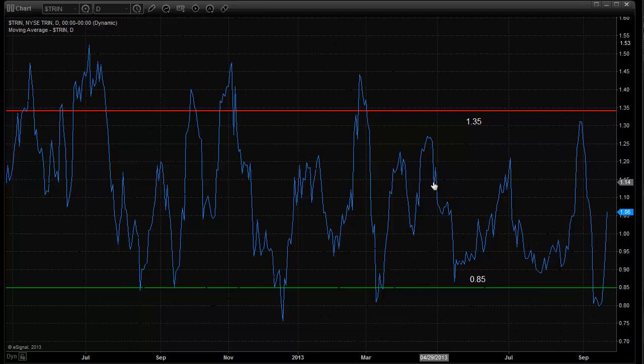Here's a look at the 10-day trend. The 10-day trend is still in play here. We're kind of curling back up from this overbought condition that we recorded just a couple of days ago at the end of last week. We're nowhere near the oversold threshold, so there's plenty of gas in the tank to the downside if the market wants to release it.